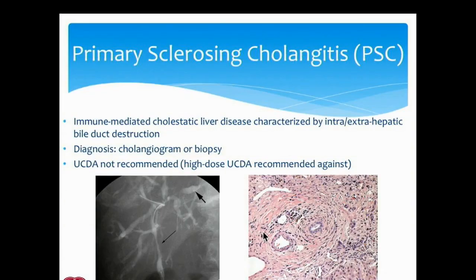Primary sclerosing cholangitis. So this is another immune-mediated destruction of the bile ducts, but it includes both intra and extrahepatic bile ducts. Diagnosis is primarily by cholangiogram. MRCP is good enough, and ursodiol, as many of you know, is not recommended for this disease. It can be given, but if it is given, it should be only given at medium doses, and high doses have been studied and found to increase the risk of adverse events in this disease.